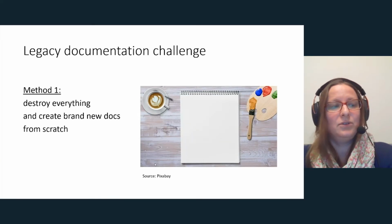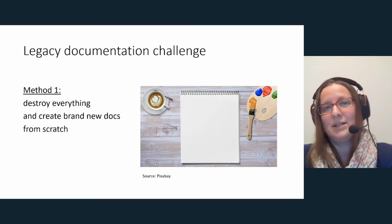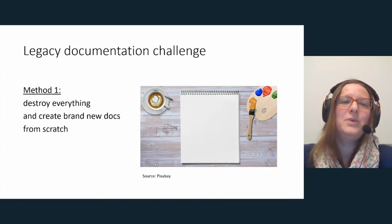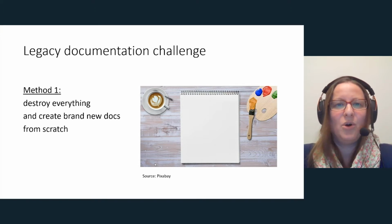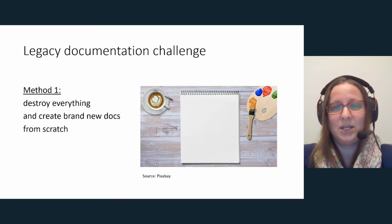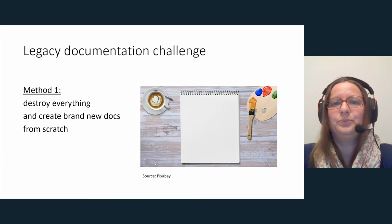Now, once we arrive at a new company that didn't have any tech writers before, or sometimes we need to tackle an old product that was already forgotten, we need to do something with the documentation, which may sound obsolete, old, and not really useful. So the first method, the first thought, is to destroy everything and create brand new documentation from scratch. This might sound like the easiest thing to do.